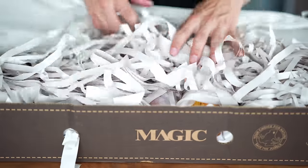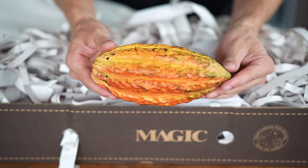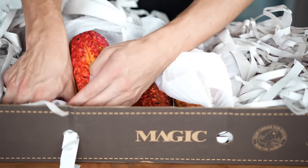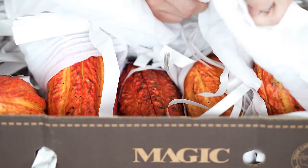I find it just so incredibly amazing, somewhat magical, one might say, at how incredible these things are. Who could have ever thought that this is what makes chocolate? Fortunately, it looks like most of the pods were okay in transit. So at this point, we're ready to crack a bunch open and begin that fermentation process.